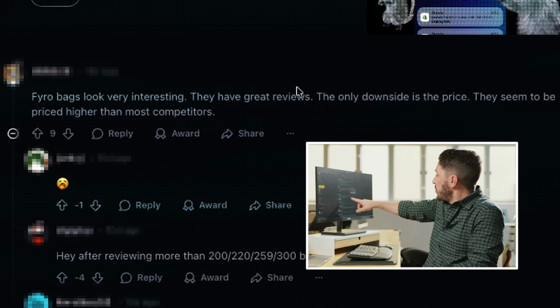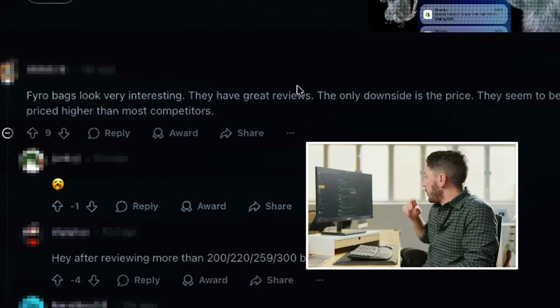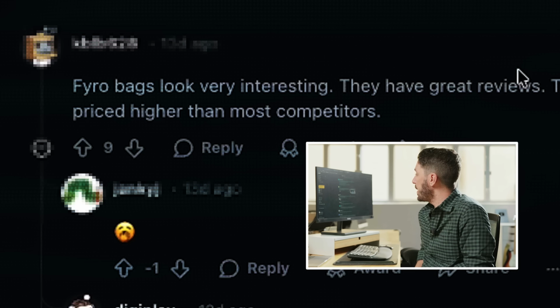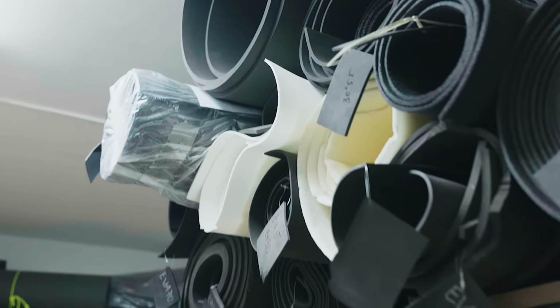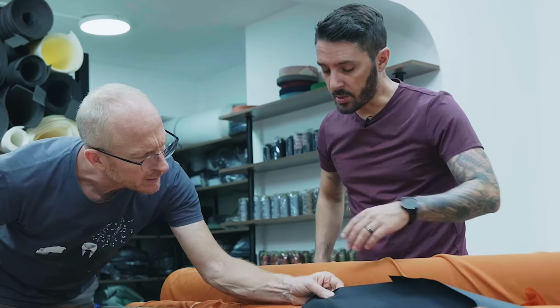Next up, Firo bags look interesting. They have great reviews. The only downside is the price. They seem to be priced higher than most competitors. Yep, it's true. And that's mostly attributed to my obsession with the best materials in the world.